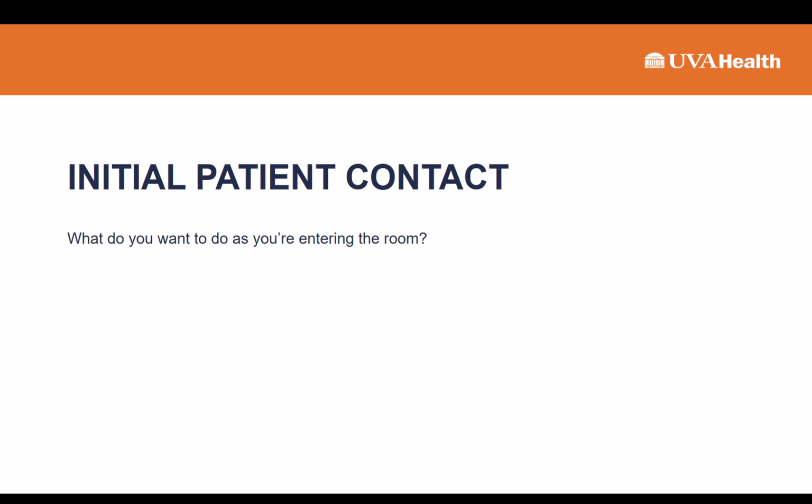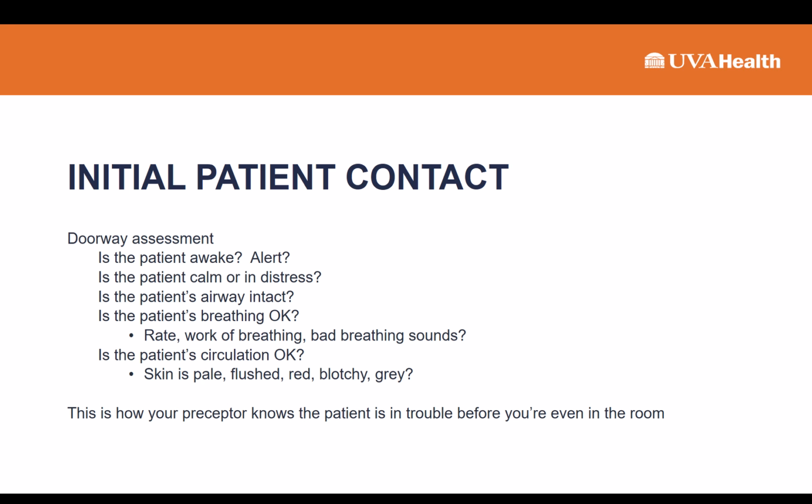So initial patient contact, you're now in the room. It is safe for you to go in the room. Everything looks fine. There's no therapy dog there trying to bite you or anything else like that. What would you want to do as you're entering the room? Right. One thing you can do, and what I would suggest, is doing a doorway assessment. Even before I get near the patient, I can already start assessing them. Your nursing school probably told you that you were assessing all of your patients all of the time, and this is one example of that.